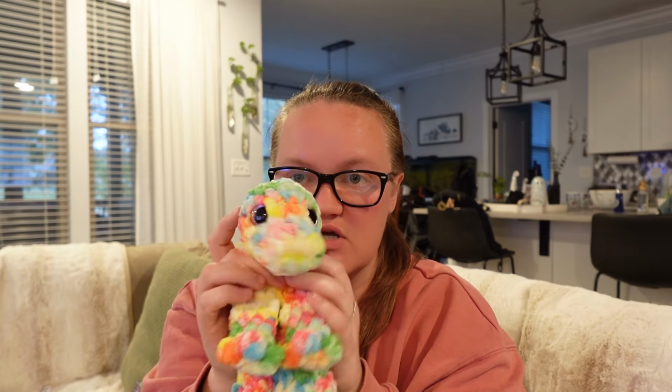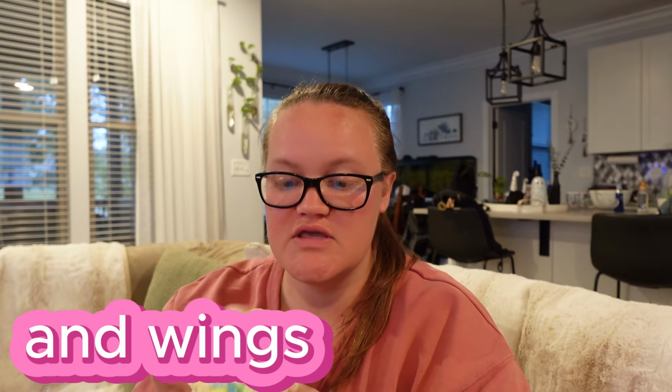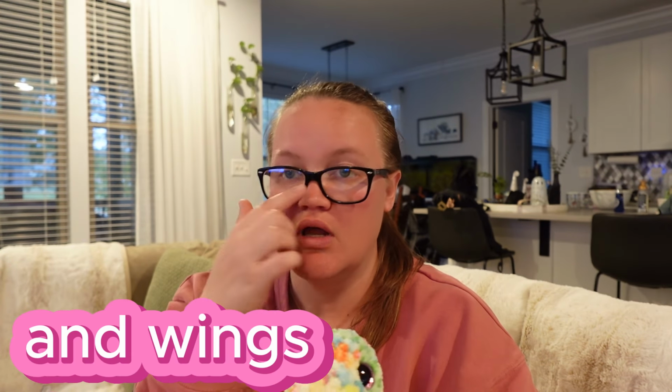All 4 legs, body to head. There's 2 horns and 2 ears, which I obviously haven't done yet. So the way that I have modified it, all I have to do is sew on the ears, because I just do surface crochet bobble stitches for the 2 little horns. So I love making these now.